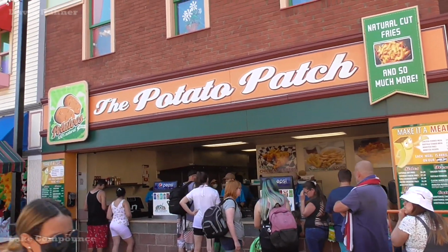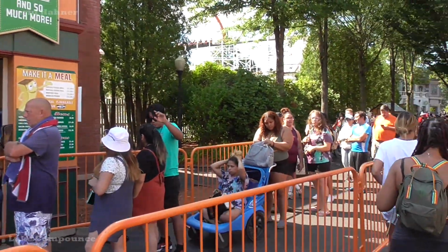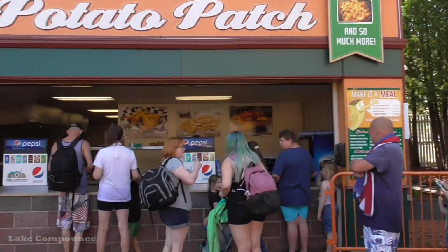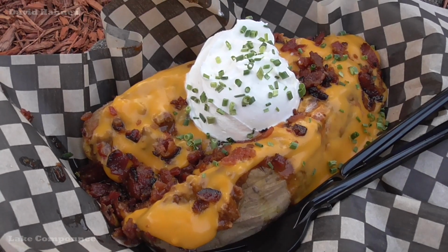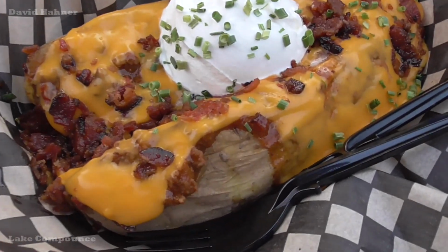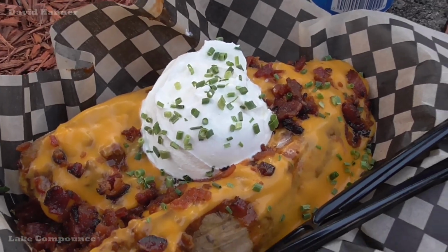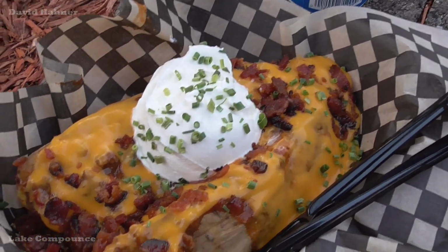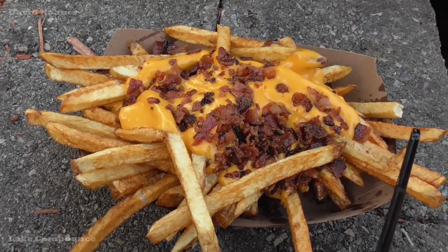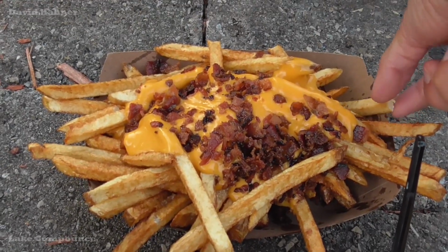Compounce has their own potato patch, just like Kennywood, and it's just as, if not more, popular than the one at Kennywood. So at the potato patch, I did not get patch fries, but I got what's called the monster potato. It's a baked potato with sour cream, butter, cheese, chili, bacon, and chives. I like that you got both. And then my friend got the traditional potato patch fries with cheese and bacon.